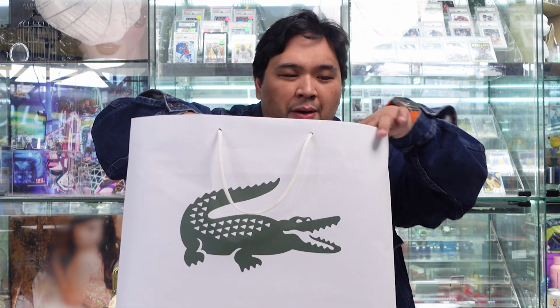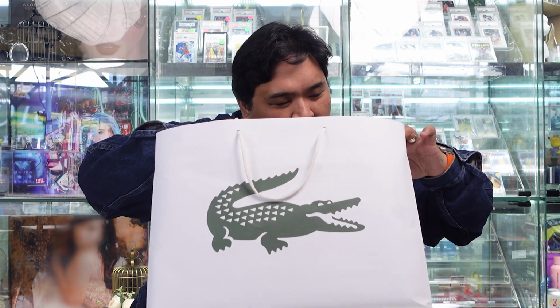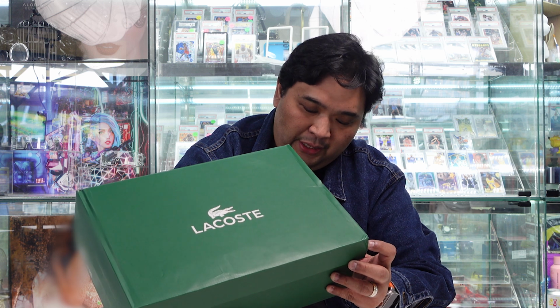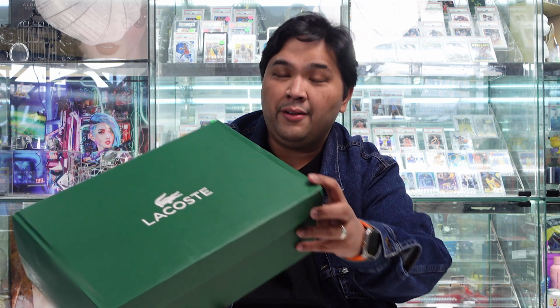This is the Lacoste 2K24. So nakita nyo naman yan, that iconic crocodile over here. And then if you pop the box open or if you get the box out of the paper bag na ayaw niyang lumabas, yan. So you have it in the iconic green and white Lacoste colorway. You have the crocodile over here. You have the details of the shoe. Ayun, nakasulat siya. Oh. So this is in the white, blue, and red colorway.